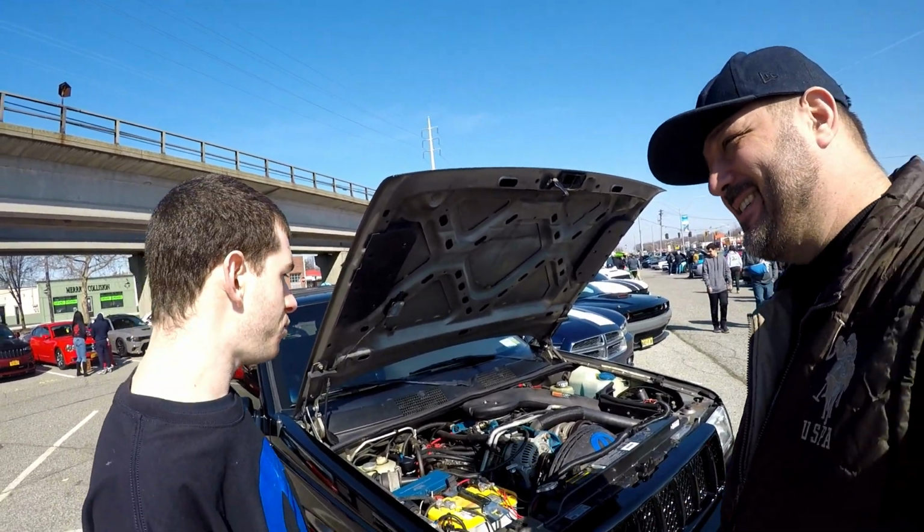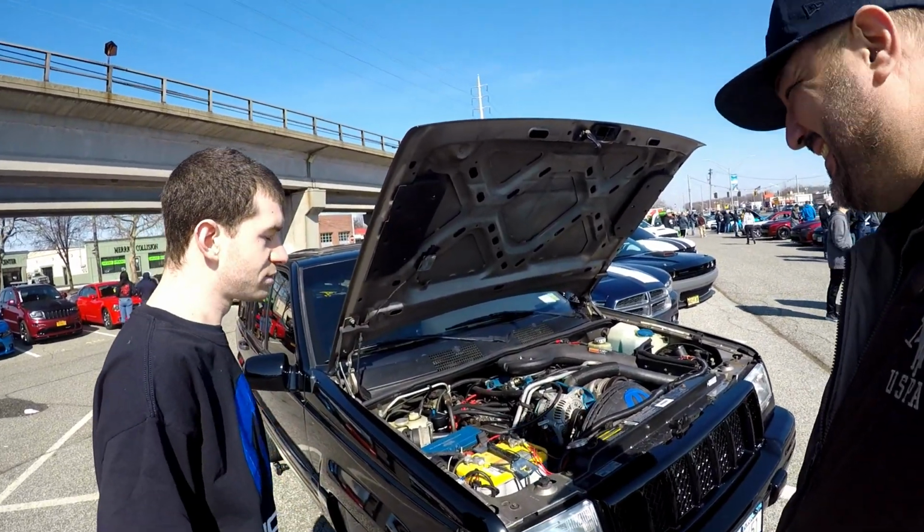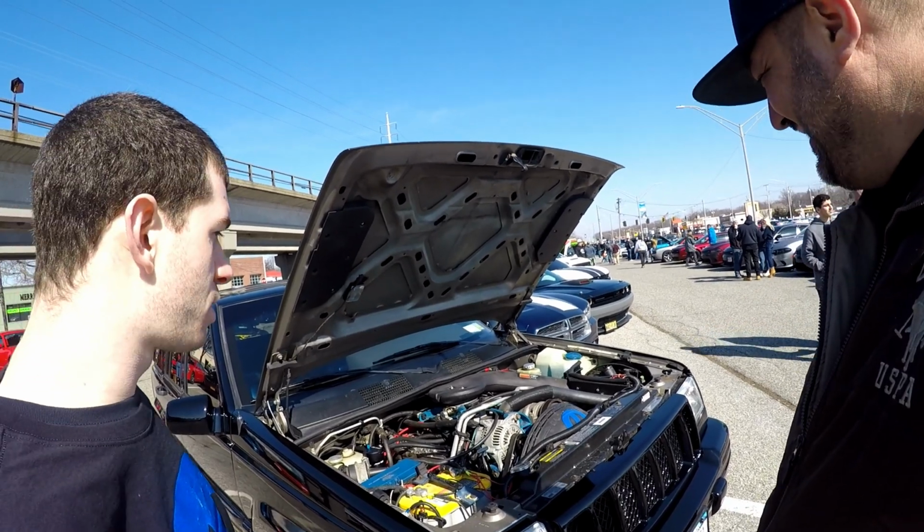Now, does the AC work in this thing? Yes, it does. That's why I didn't delete it. AC too. Working heat, working AC. That's nice. Okay, for suspension-wise, what do you got done to this truck?